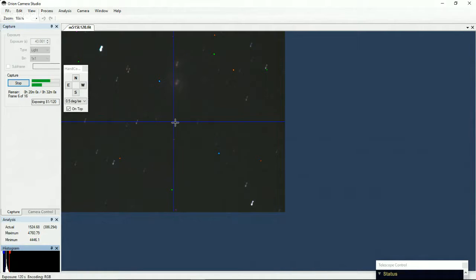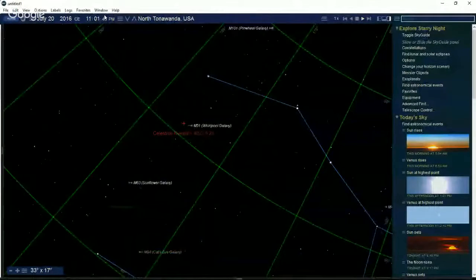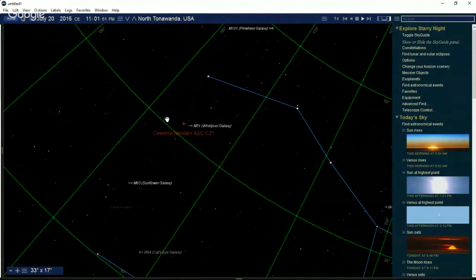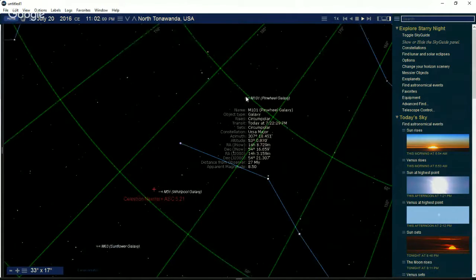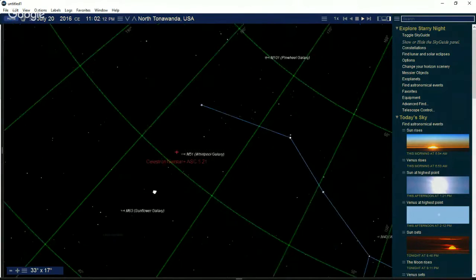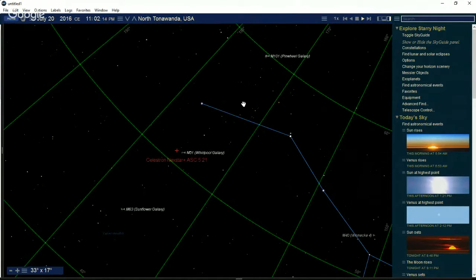There's the Sunflower, and I'll pull that up here on Starry Night so everybody can take a look at that. Sunflower actually sits just on the left-hand side of the Whirlpool. So here's the Whirlpool right here. And if you look just below it, there's the Sunflower. So if this goes well and guiding goes well, I'll be able to get the Sunflower, and then sitting above it is the Pinwheel. So I'll be able to get that too. So I'm hoping that I could just knock these three right out, and we should be in great shape.